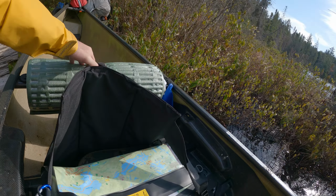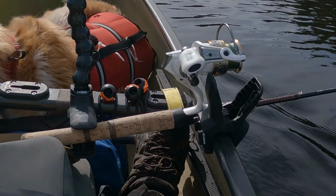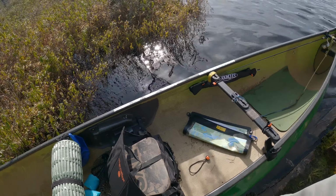And then also for my camera gear, I like to use these clamps. And usually I'll put one here and the other one there. And then for my fishing rod right there for when I'm trolling. That's how I set everything up.